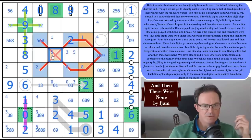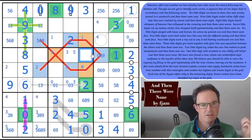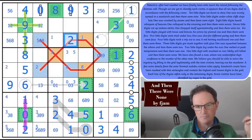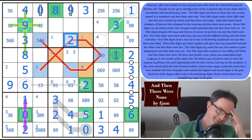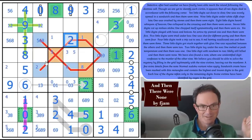Are there any of these odd cells that see too many odd numbers to be able to be odd? I don't think so. It's not impossible that this is parity, and that getting this 2 was in some way important. Let me just think about this. Does that impinge upon a red herring swallowed one and then there were 3? One was shot for different parity. I don't know whether the red herring is a total red herring or not. This is not easy. It really isn't easy.